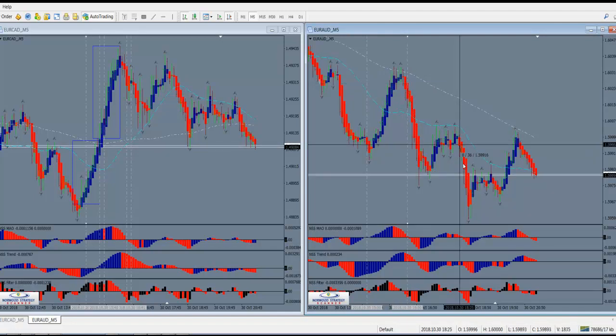And then a little bit later, it had another move for about 30 pips. Do you get the concept that yes, it's possible to make 20 pips a day? This is just what happened today on two pairs. I'm going to scroll through a few more of these.